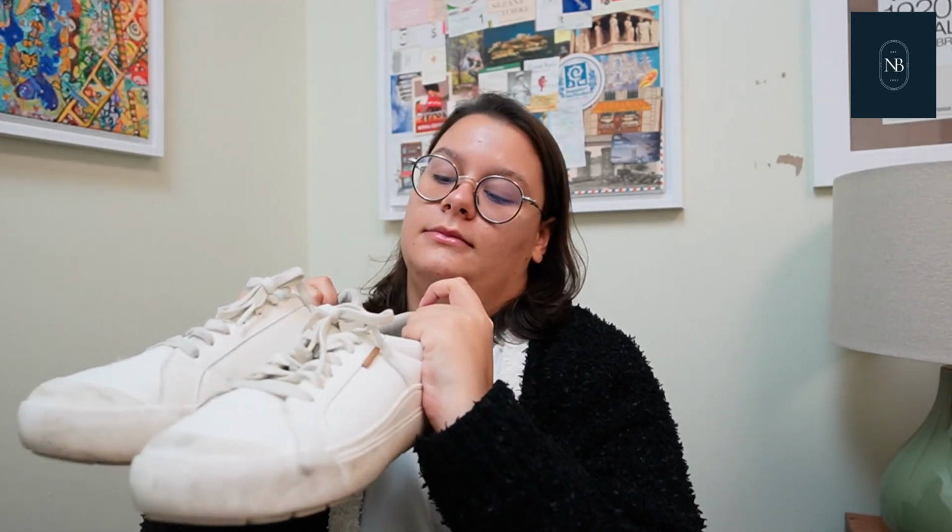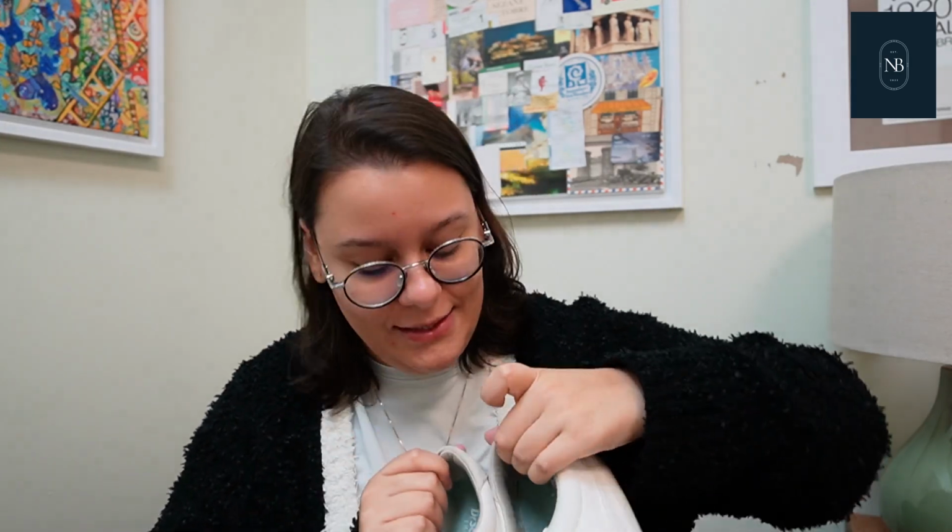Okay, so the first pair is no surprise because they did go viral on social media. It's the Dr. Scholl's Time Off sneakers. As you can see, I've used them a lot. They've been on every single trip that I have done in the past 2 years and they have lasted me that long and they're still in really great quality.